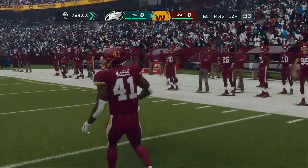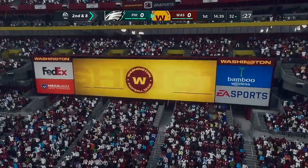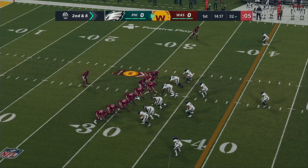Well, any lane that might have been open there was closed pretty quickly, and that was because the defense in front, they won that battle at the point of attack at the line of scrimmage. They used great leverage, held their spot, and stacked him up. Now second and 8 at the 32-yard line.